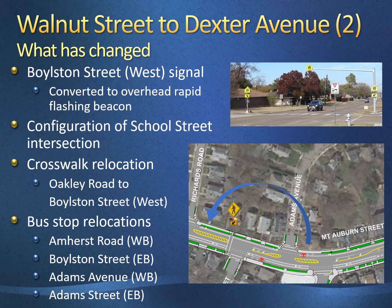Walnut Street to Dexter Avenue. What has changed in the design? The western intersection of Boylston Street with Mount Auburn Street, during the 25% design, we showed a proposed traffic signal at this location. Moving forward, we are proposing an overhead rapid flashing beacon as additional traffic counts and analysis was taken at this location, and the traffic signal was not warranted.